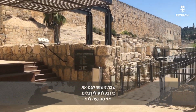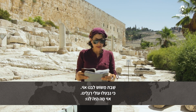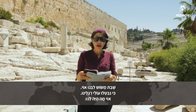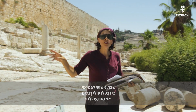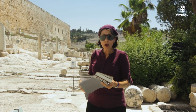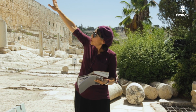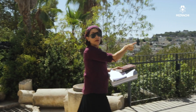Our Kinah continues. Shavat masos libenu oy, ki nivtelu olei raglenu. Gone is the joy of our hearts because the festival pilgrimage has been discontinued. Woe, what has befallen us. We've walked around to the southwestern corner of the Temple Mount. The Beit HaMikdash would have been up on top.